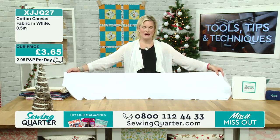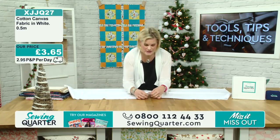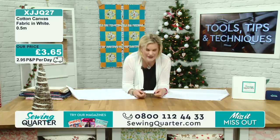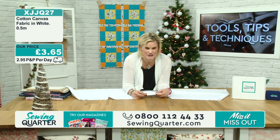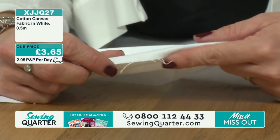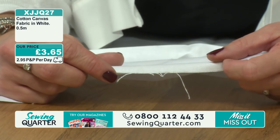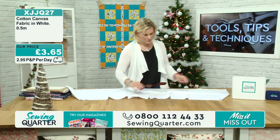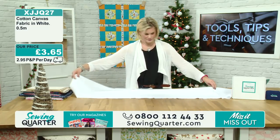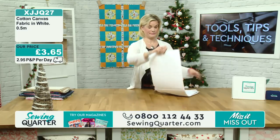And this is your cotton canvas, so it's that heavier weight. It's a much heavier weight. It's also a much wider weave, if you can see. It's probably easiest to see where it frays just at the edge a little bit. All fabrics fray, that's fine. But there you can see that it's a much wider weave. 3.65 per half a metre. Yeah, we'll get that back. When? Don't know. Producer Hannah says it's unpredictable.